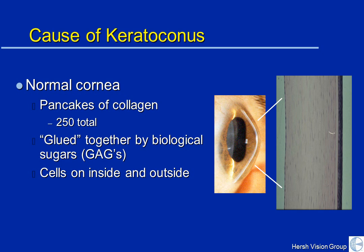Beneath this is the corneal stroma. So this is the bulk of the cornea. This is the structural support and the clear part of the cornea. The cornea is made up of 250 pancakes of tissue. So you can almost imagine the cornea as literally being pancakes of collagen stacked one on top of the other. And these are glued together by what I call biologic syrup. So you have pancakes that are glued together by syrup.